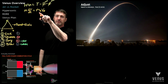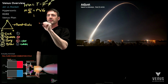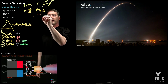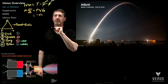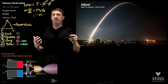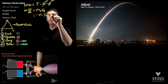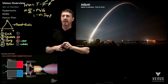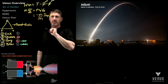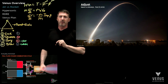Now, the mass flow rate into the engine, this is the mass of the rocket. And so I actually need to do one more conversion, which is the mass flow rate of the engine is the same as the opposite mass flow rate of the rocket. So this is actually negative m dot. And then for my exhaust velocity, I'm going to use the specific impulse term instead. And so that's really the specific impulse, and then we have to multiply that by gravity from a units point of view. And I'm going to bring this mass to the bottom, such that this is now the equation of the time rate of change of velocity.